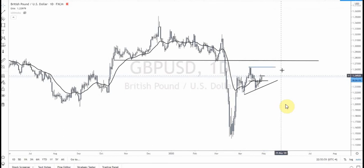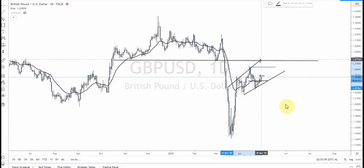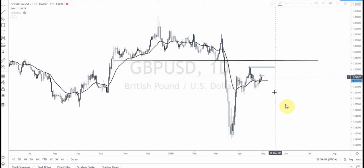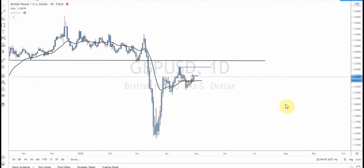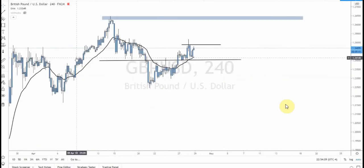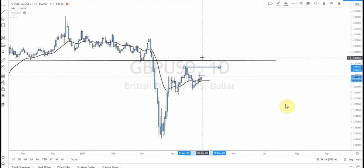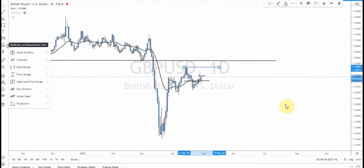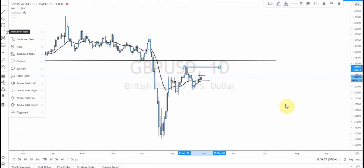I'm trying to draw the... You can see it's channeling in this. For me, Joes, if I'm going to draw a channel line over there, it would be better if you use the equidistant. This is what I see, and then go to daily, then get an equidistant line. Where is that one? Let me check.